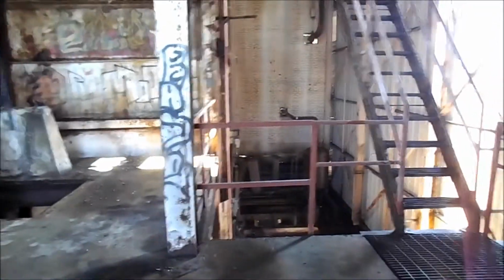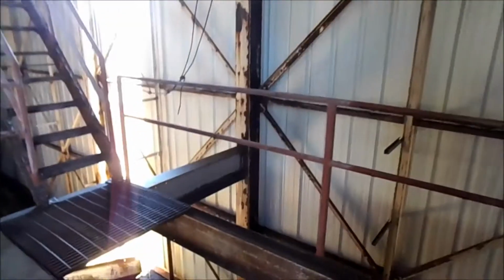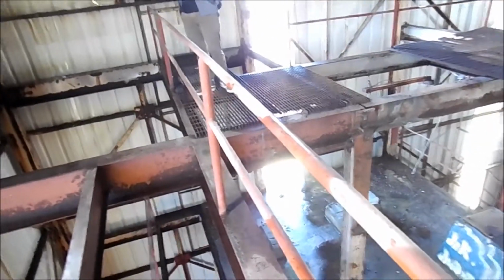This is all concrete up here. Okay. We're scared now. Ooh, watch this. Dude, that's sick. It's surprisingly... This is just beams up here. Yeah, that's far. I don't know what kind of machine this is.